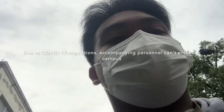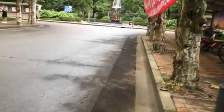Well, let me show you what's inside. Okay, I'm not as confident as I usually am because I'm in unknown territory, per se. So I'm gonna keep laying low. Let me flip my camera. I'm currently walking from the southeast gate into the Jiading campus.